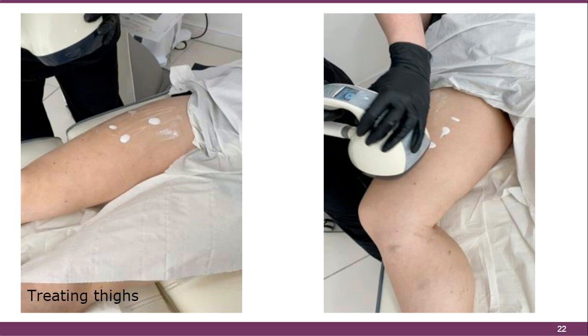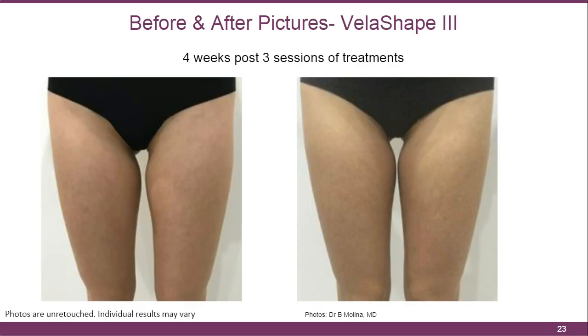The advantage I find as well is that even if you have one quick treatment before you go on holiday, you do get some nice results on the skin quality. Each treatment will work, but of course it's better to have a set of them. This is a lady who just wanted a little bit of improvement. It's much harder to see on this picture because, apart from a small reduction in circumference, it's really the skin quality, which is much harder to appreciate, but it's great results.